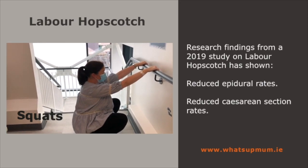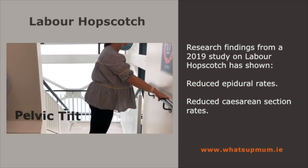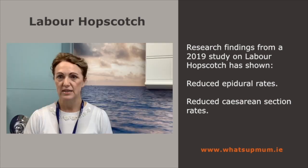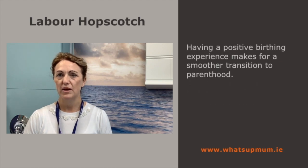Our research findings, which we published in 2019 in our research study, showed that women who practiced Labour Hopscotch had reduced epidural rates, reduced caesarean section rates, increased spontaneous onset of labour and vaginal deliveries, and most of all, there was an increase in birth satisfaction rates. Having a positive birthing experience makes a smoother transition to parenthood.